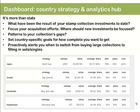It starts with the dashboard. Know what you have by country. There's totals for the number of stamps, the value, and the share that you own of the country. But it's more than stats. You can ask analytical questions. What have been the results of your stamp collecting investments to date? Where should you focus new investments? Are there patterns to the gaps in your collection that might help you buy efficiently?